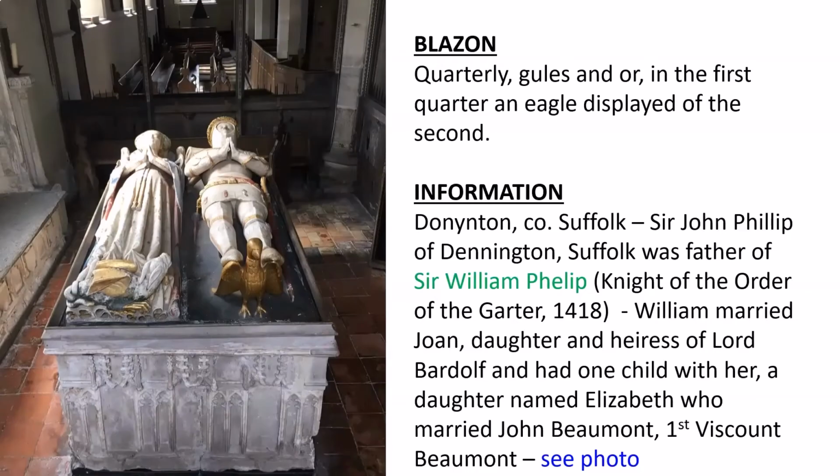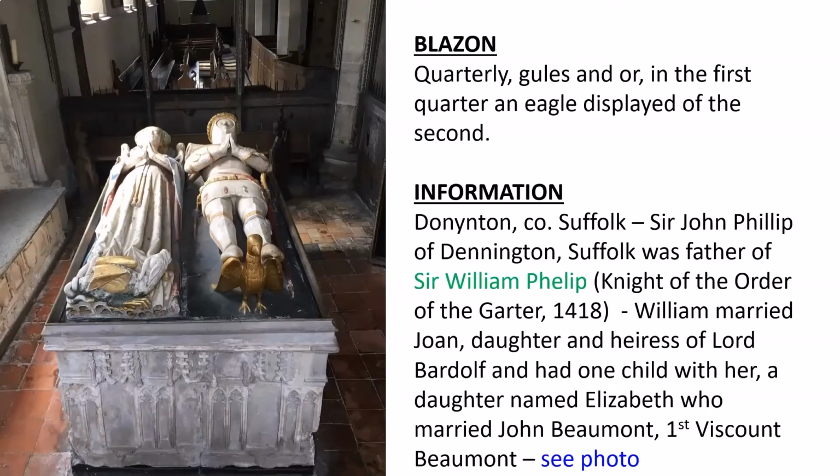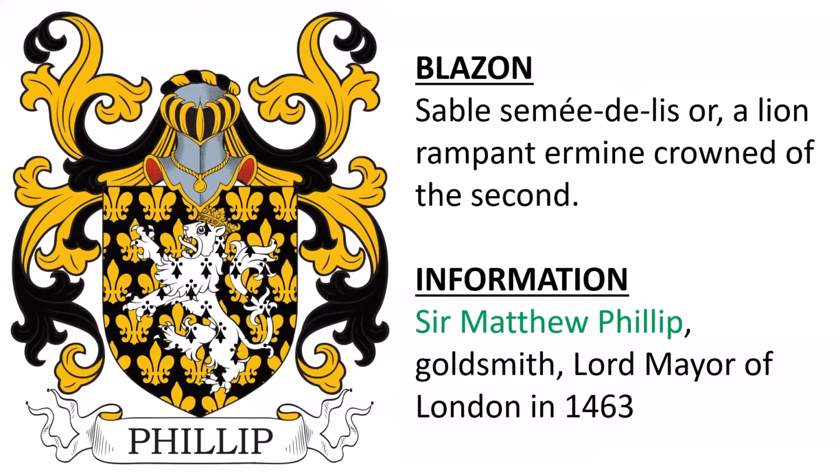And here we see William and Joan's effigies in an old church. Next we have sable, semée-de-lis, or a lion rampant ermine crowned of the second. This was the coat of arms of Sir Matthew Phillip, a goldsmith who was Lord Mayor of London in the year 1463.